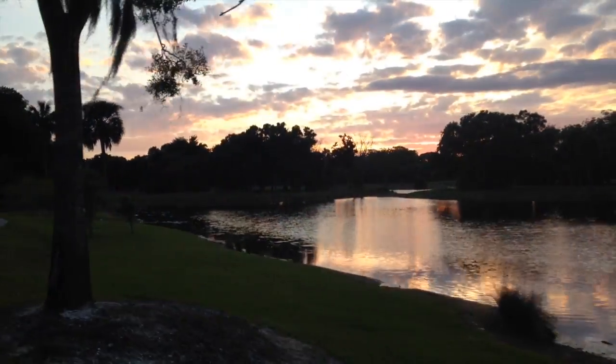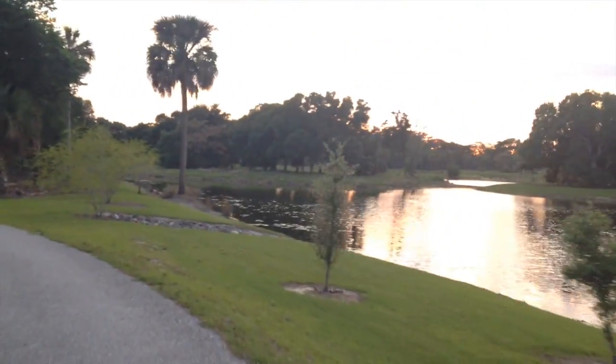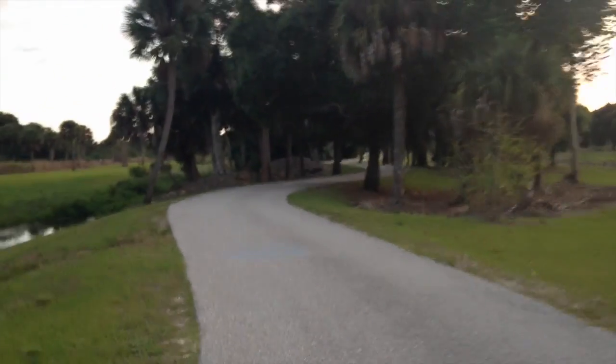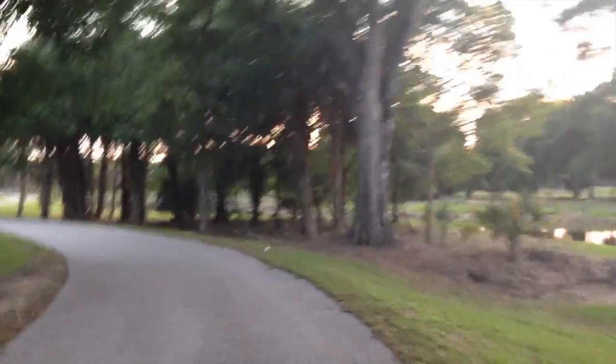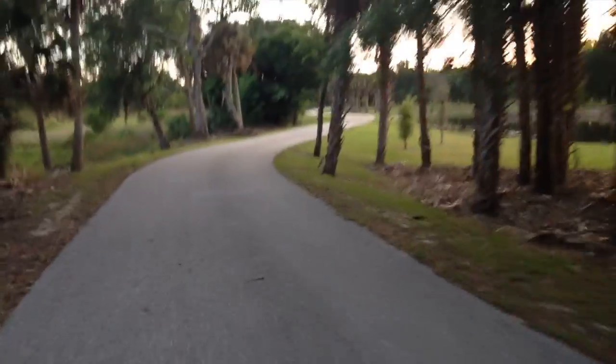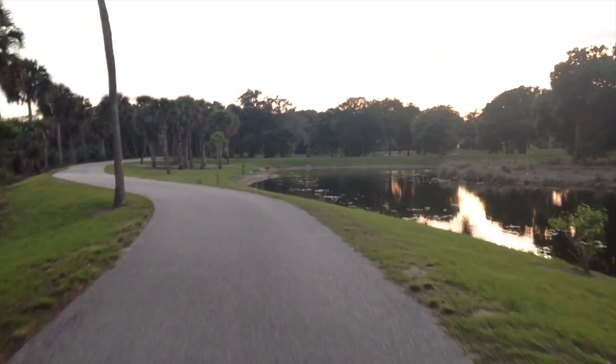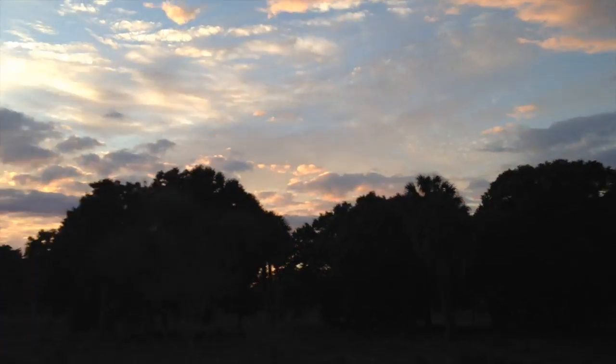And just look at this, guys. Look at this view. Look at this sunrise or sunset. Sunset. Beautiful. I love this park, this preservation area. It's really, really nice. It's just under a mile to go around the whole loop. It's really great. Been coming here every day.